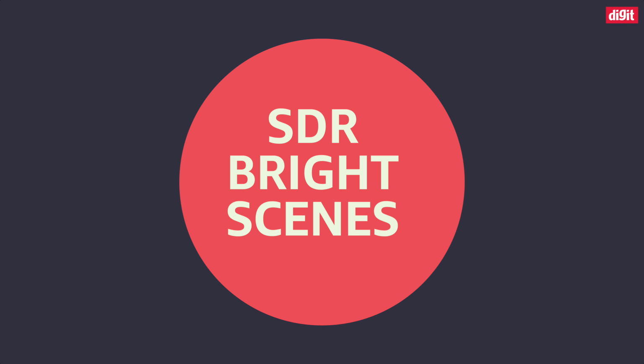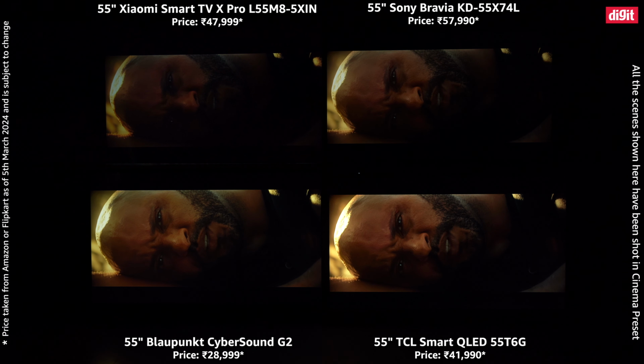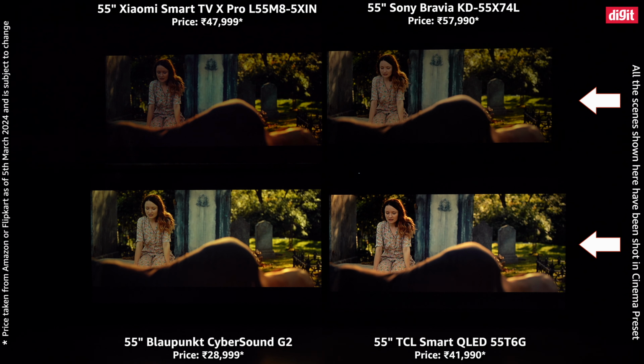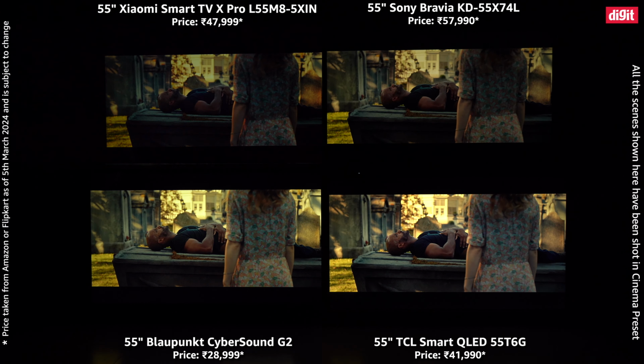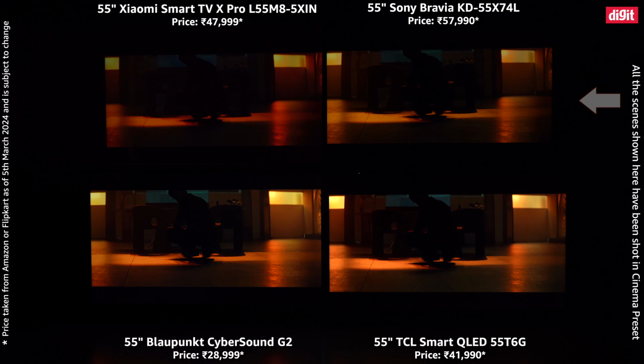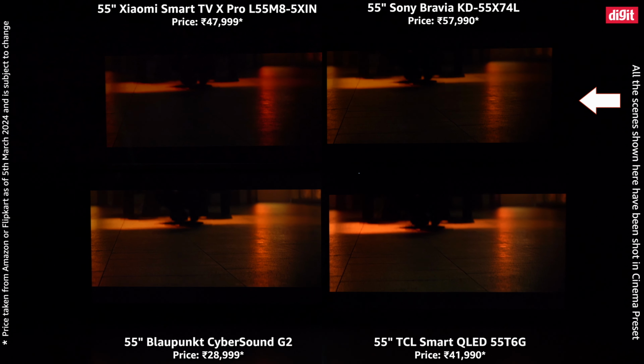Let's now check some bright SDR scenes. In the bright SDR scenes, the Sony TV and TCL both perform the best. In dark SDR scenes, all the 4 TVs perform well. Sony however does most justice to creators' intent.